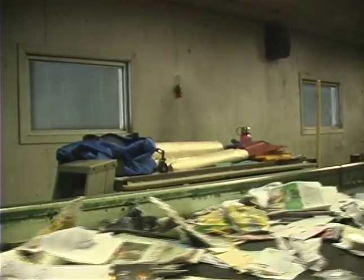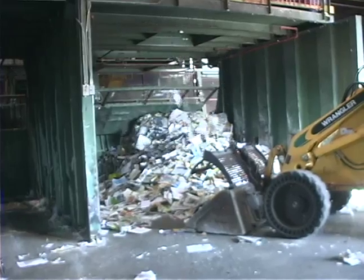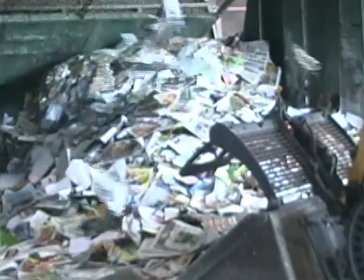Newspapers and white papers are sorted through a negative sort. That means any non-paper items are picked off the line, leaving only newspaper and white paper at the end. Those fall off the end of the line into their own bunker. In 2009, more than 13 million pounds of newspaper and white paper were brought to the recycling plant, equal to the weight of 520 school buses.